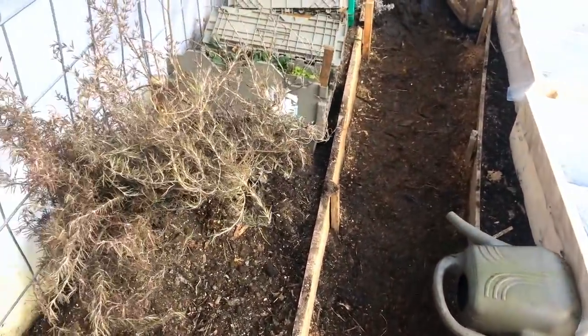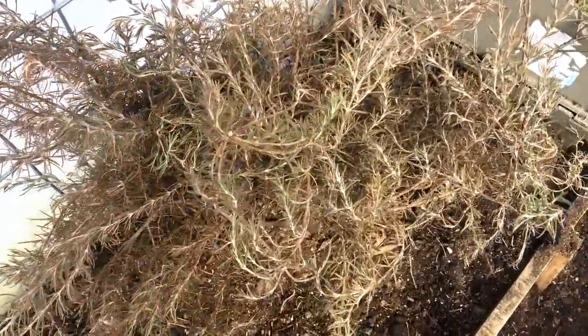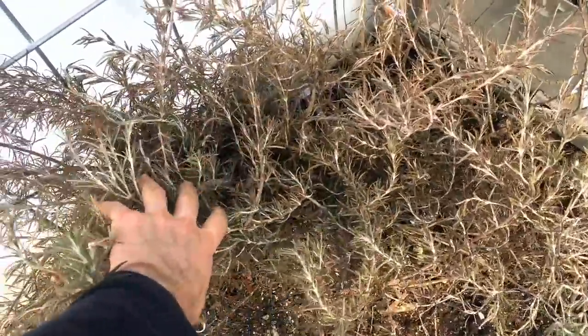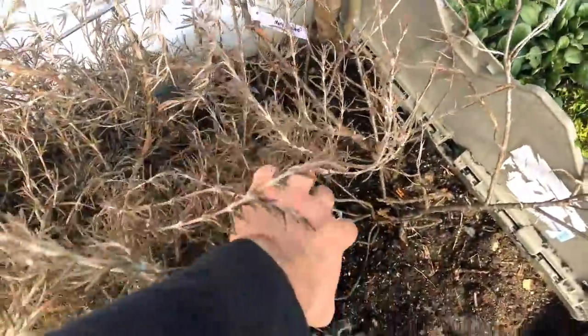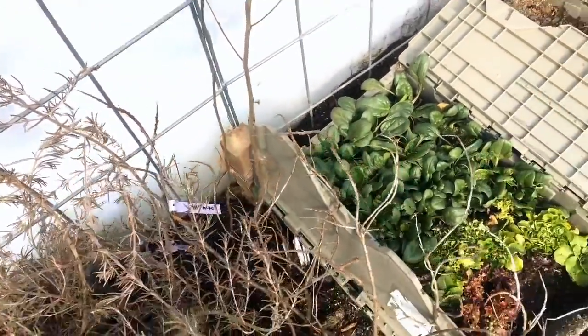And so rosemary, it's questionable. We had a very rough winter. It's questionable whether or not it'll perk up in a good way. There's some green in there, so we just have them healed in for now. We've got some sea buckthorn and some red buds in here that are healed in.